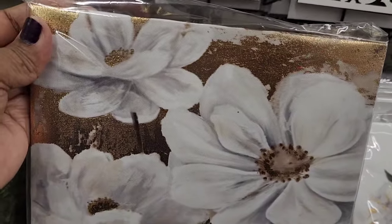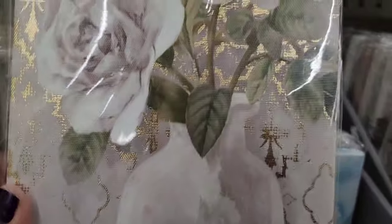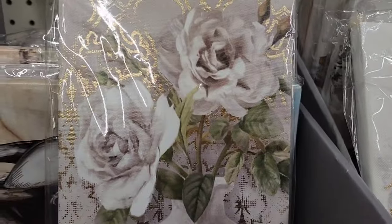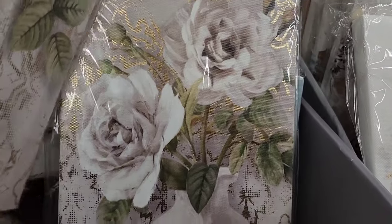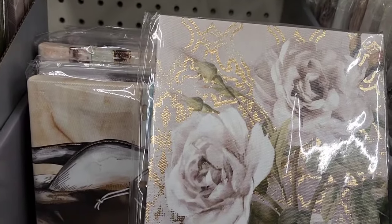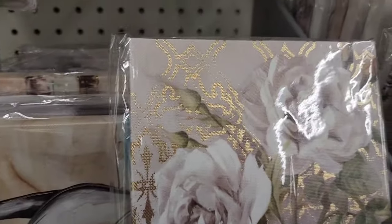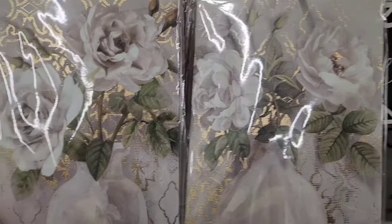Trying to see where the hanger part of it goes. This is really pretty here. And this is the same one. Is it the same one or there's two different ones? Kind of keeping them out so I could see. Oh yeah, they're two different ones. So let me kind of get myself situated here so I can show you guys. There's two different ones. So these are the two different ones here.